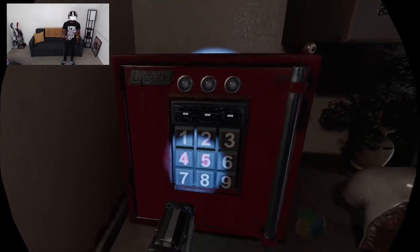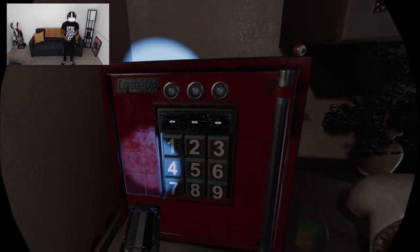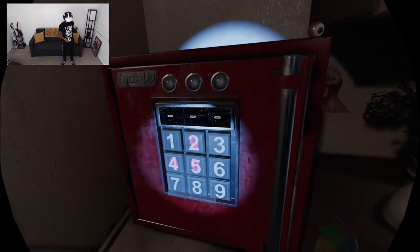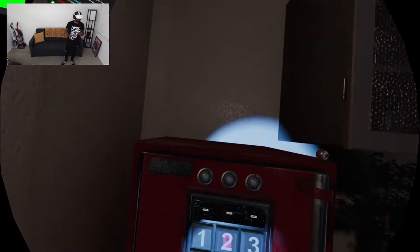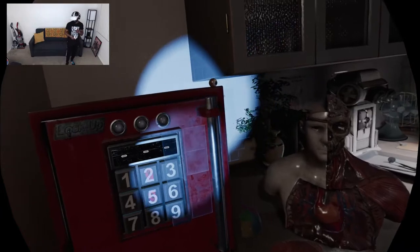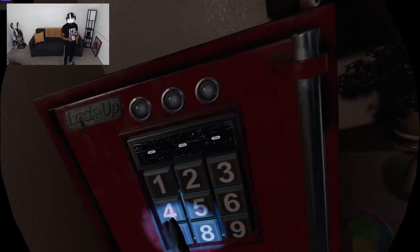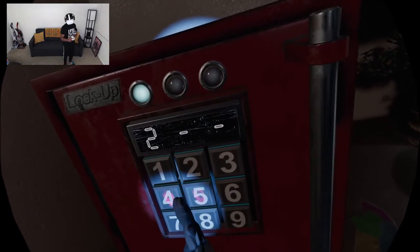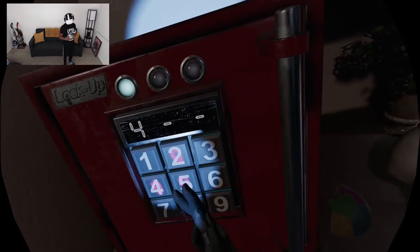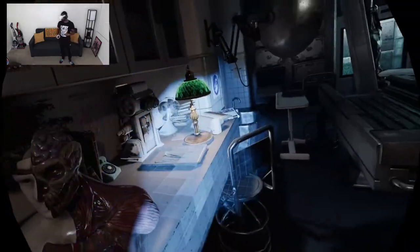452 is not the code. Y'all been telling me to scan this, right? I see the fingerprints. I just don't know at this point.